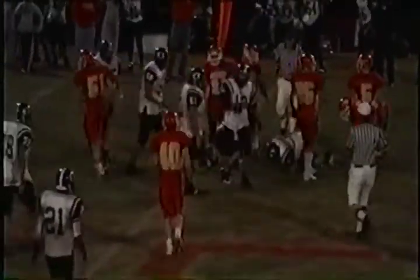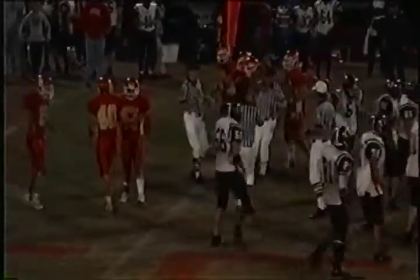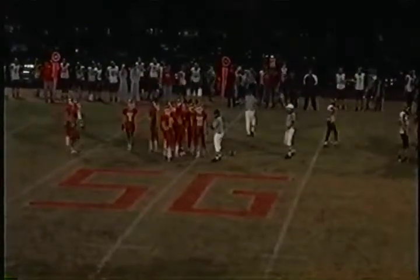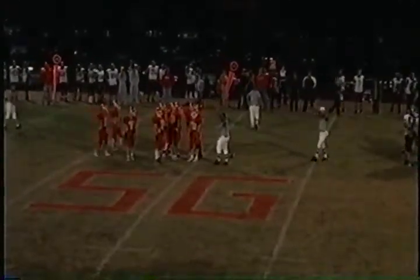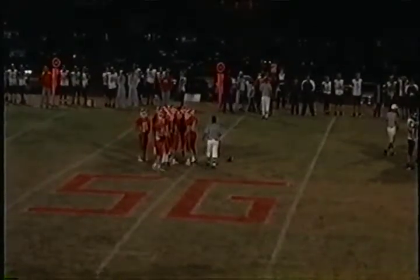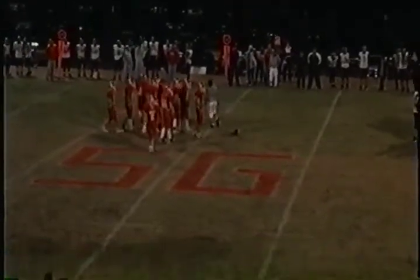Run down from behind by number 36, Shelton. Looks like 22. Loss of three on the play. Second down, 13.